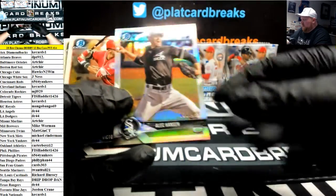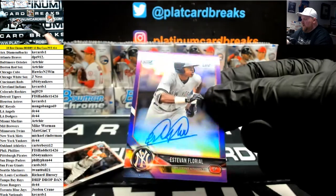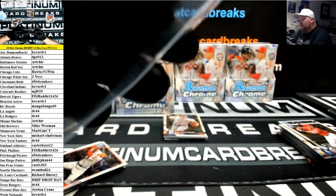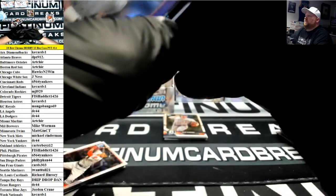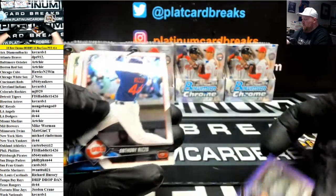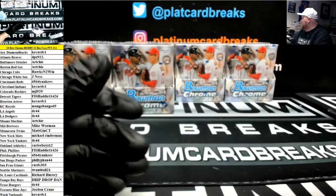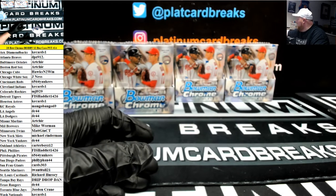Miguel Cabrera, blue for the Tigers. Alec Hansen, White Sox, refractor. Purple auto, Florial for the Yankees. Yarr! DC 44, 71 of 250. Nice hit, man. Nice. Sick card right there. Purple Shimmer, Austin Riley for the Braves. Pretty good first half to this case, I must say. Pretty good.